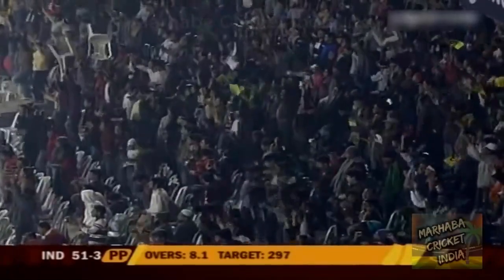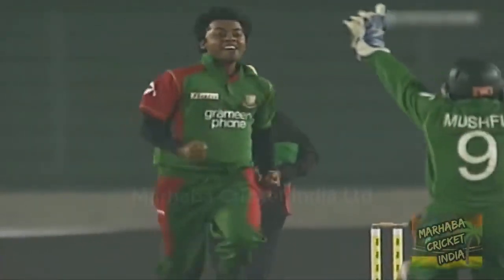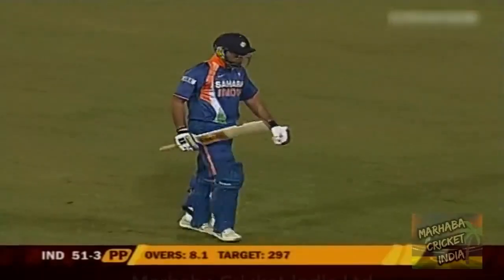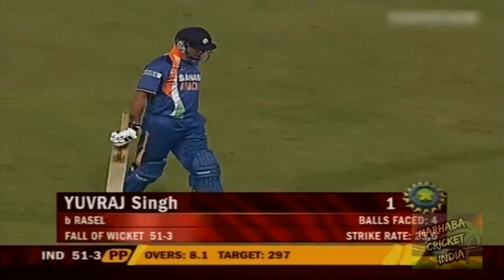It's Yuvraj Singh who has to depart. It's a clean-up job by Russell. You've got to give the credit to the captain because he's just made the bowling change and wow, straight away, first delivery, going outside the bat and hitting the stumps. Absolutely delighted. Brilliant stuff from Syed Russell. He's gone for 1. India 51 for 3.